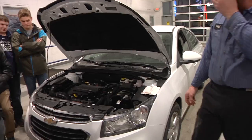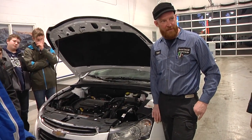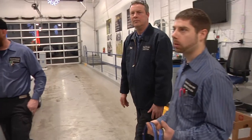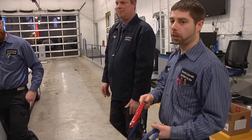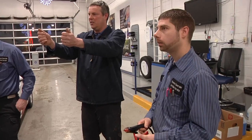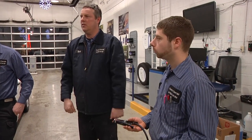All right, so if you don't have that, then you're gonna need jumper cables. Do you guys know which car we should hook it up to first, the dead one or the live one? We're actually gonna go with the dead one first. So live jumper cables out there with all that juice up into a good car that's gonna be running soon.